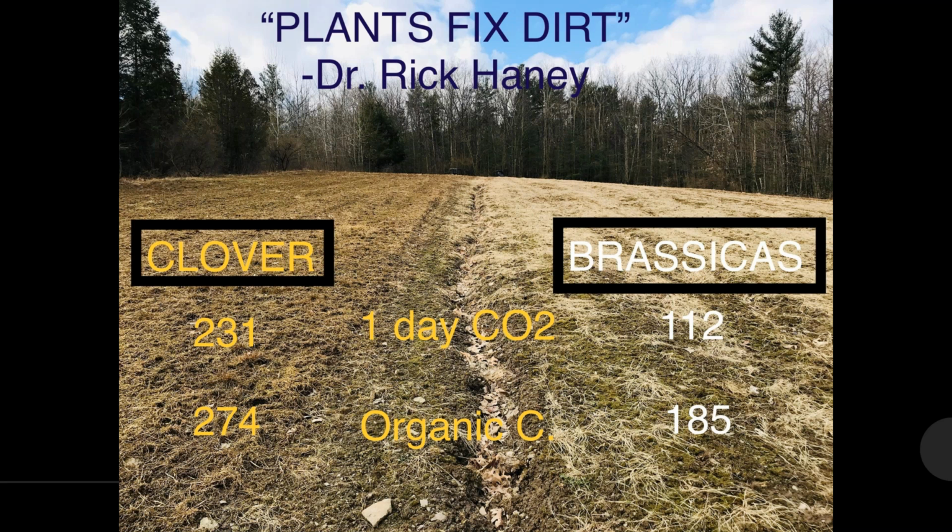Brassicas are non-mycorrhizal. Our fall plots looked exactly like that. We had a little bit of diversity sometimes in that we added some cereals or some different brassicas, but still the brassica plots, while I'll agree, will attract and kill a lot of deer, are non-mycorrhizal and they're very much robbing the soil health.